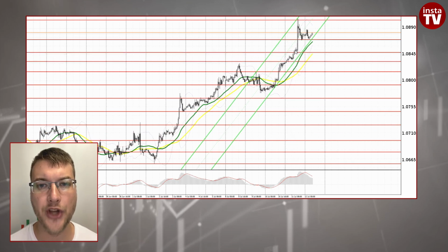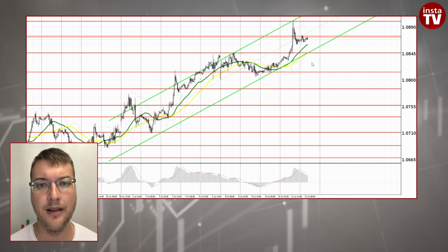The British pound was also backed up by UK GDP data. Despite tight monetary policy in the country, the British economy expanded by 0.4% in May. Over the 3 months to May, the economy grew by 0.9%, beating analyst forecast.